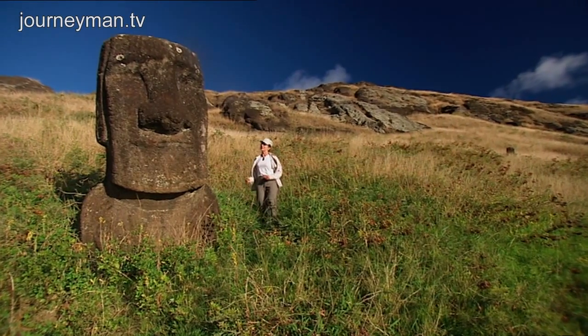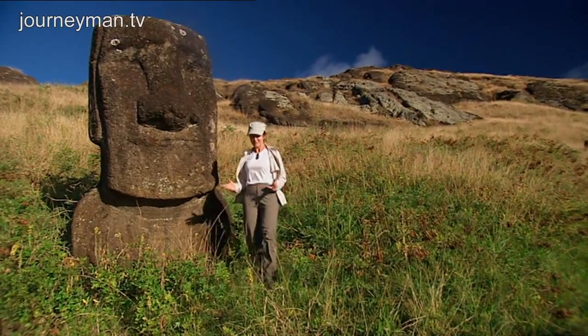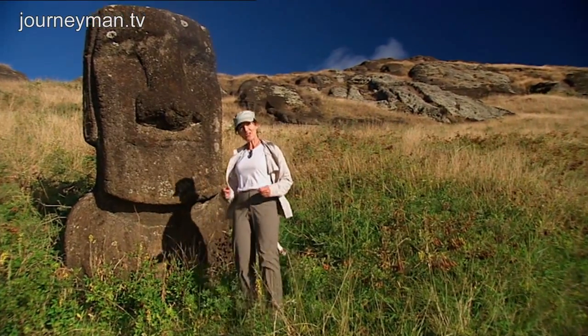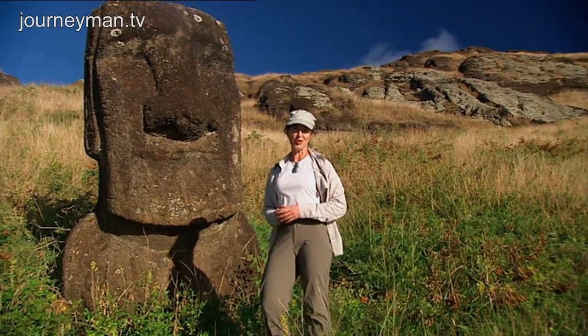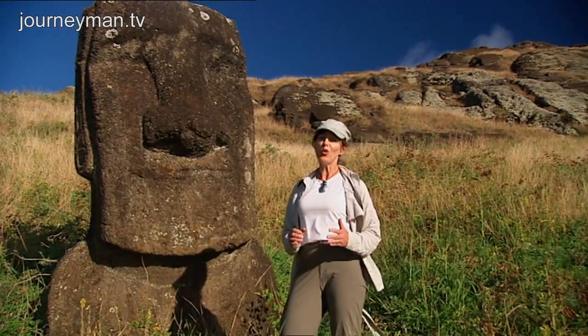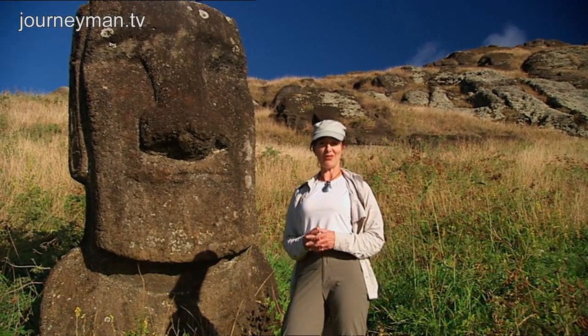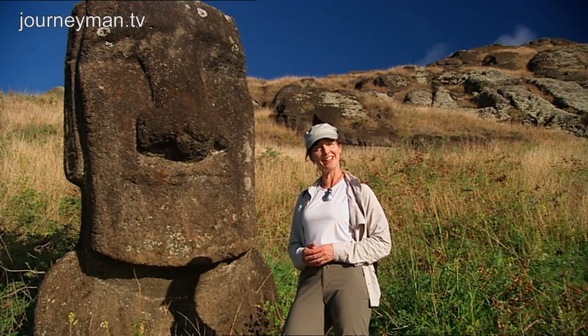About 1,000 moai are scattered around the island. And at first glance, they all look pretty similar. But once you get up close and personal and really take a good look, you can see that each one is unique. And rather than all looking austere, some have other expressions, like this one, which looks rather wistful, I think.